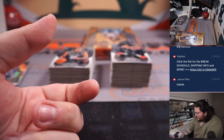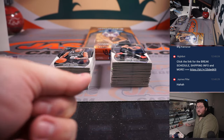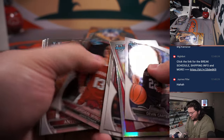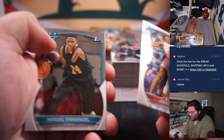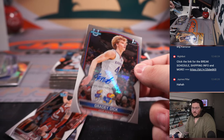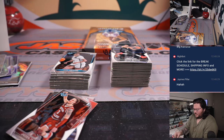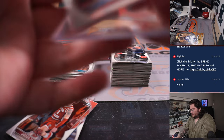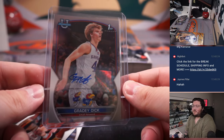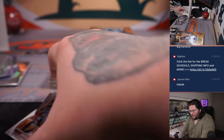All right. Some low number stuff potentially coming up here. Good luck, everyone. Jairus Walker first. First auto going to be Grady Dick. It should be a lottery pick, actually. Grady Dick, spot E plus G. That's going to go to Nathan on the base.